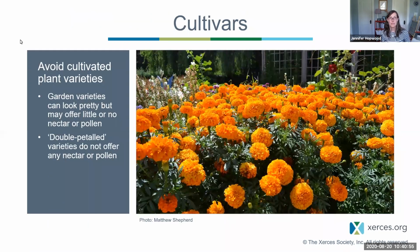When you are thinking about plant selection, really be careful when you're looking at varieties. Some varieties are bred for showiness, which makes them very beautiful and aesthetically pleasing, but sometimes that can come at the expense of nectar and pollen production. Some may look gorgeous, but are absolutely useless to beneficial insects and to other animals, like pollinators or hummingbirds or other animals that might visit them. A really clear example are double petal varieties that often don't have flowering parts at all. So be on the lookout when you're selecting your plants.